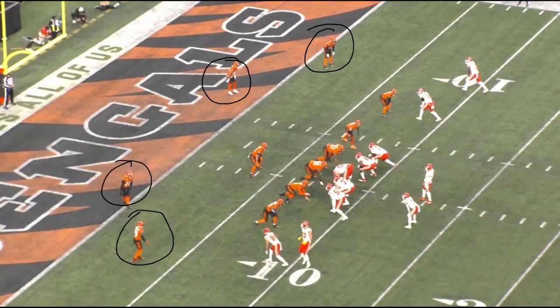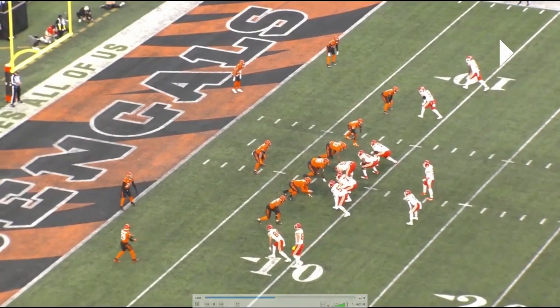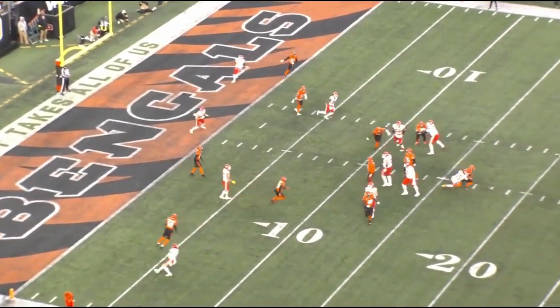They're going to have a man coverage defender off the end who looks like he's going to rush, but he's just going to take Jerick McKinnon out of the backfield. So you're going to have rusher, rusher, rusher, rusher, rusher, rusher. Boom. All right. So the ball's got to come out quick. Mahomes identifies that, and then it would have been a first down had they been able to complete that.